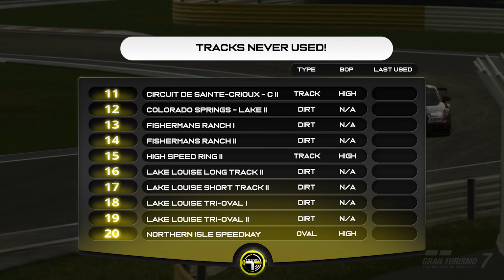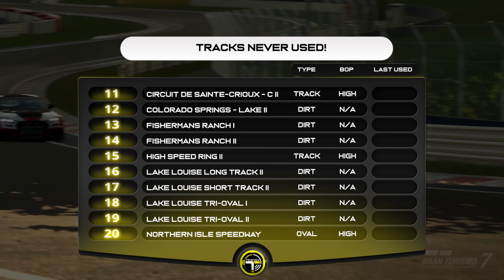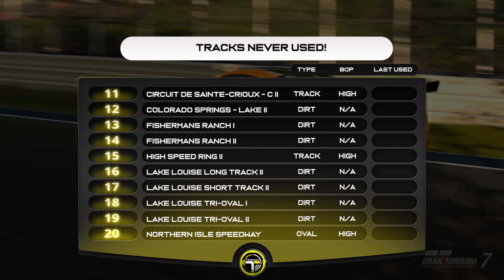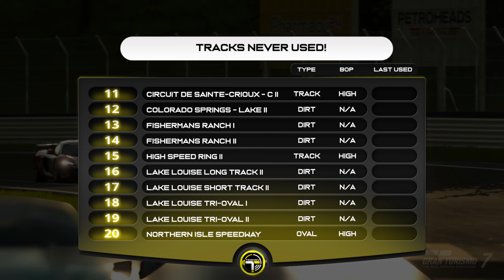You know, get some Group B rally cars, get on Fisherman's Ranch for a daily race A or B if you want to use it on B, and have some fun. High Speed Ring in reverse. I put 2 as reverse because that's the old school way of doing it for Gran Turismo.